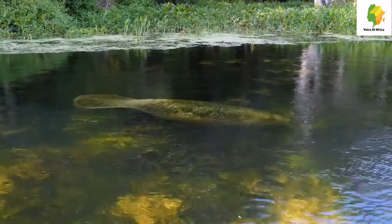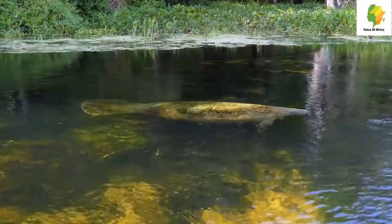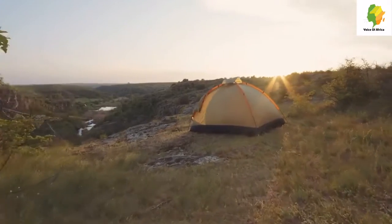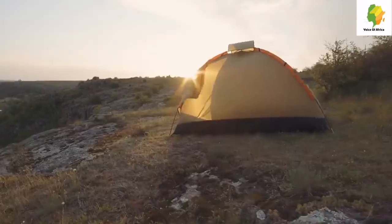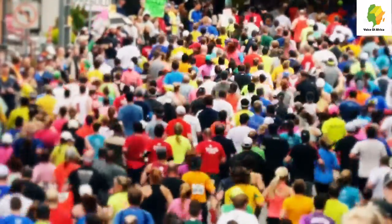At one end of the river, there is a hot springs resort called Ai-Ais which is popular with tourists. Some parts of the canyon are privately owned, but tourists can view the canyon from a campsite near Hobas that is part of the Richtersveld Transfrontier Park. It is a popular spot for hiking, fishing, and marathons.